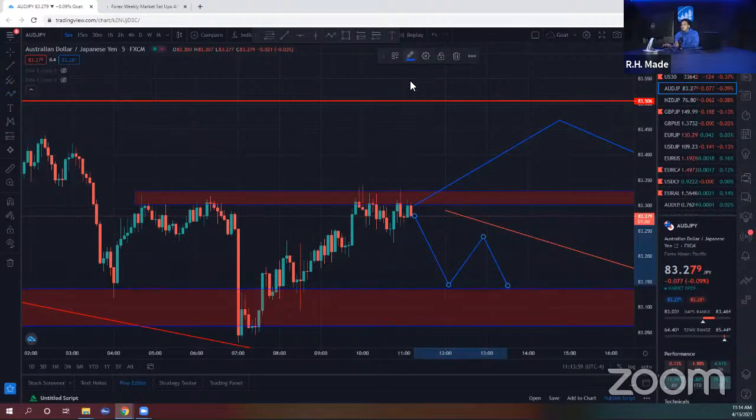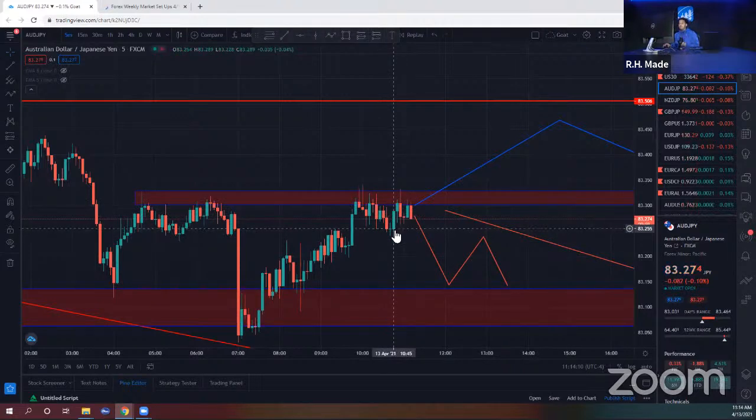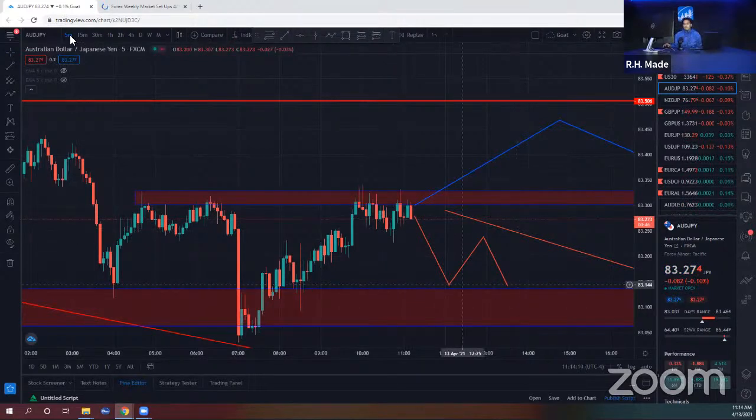Okay, so short term to get into this sell, possibly early, we're waiting on the break of the higher low. I'm on the 5-minute chart. We're waiting on the break of the higher low and the retest.